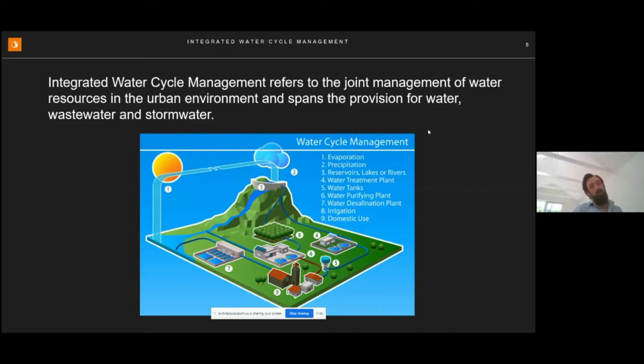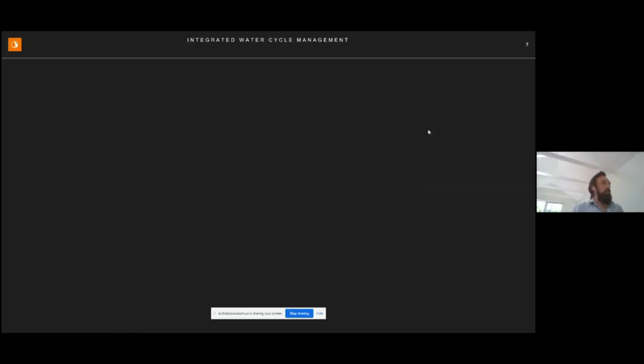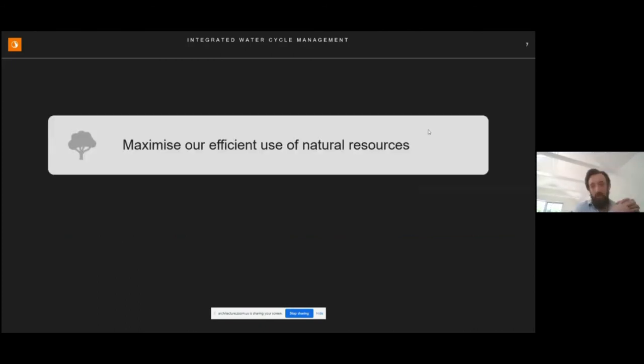So why is the water cycle management system important? The two main things we look at when we're looking at the development of a water cycle management system is that we want to maximize our efficient use of the natural resource.